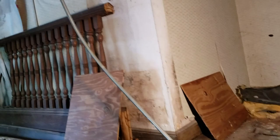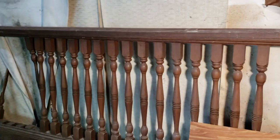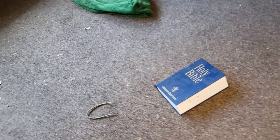Cool. Gigantic holes in the floor. Oh, cool. That's what we like to hear as urban explorers. Yeah. Little kitchen area. It smells like pee up here, too. To the old stair room. Is anybody up here? Yeah. Mm-hmm. Oh, I can't breathe.